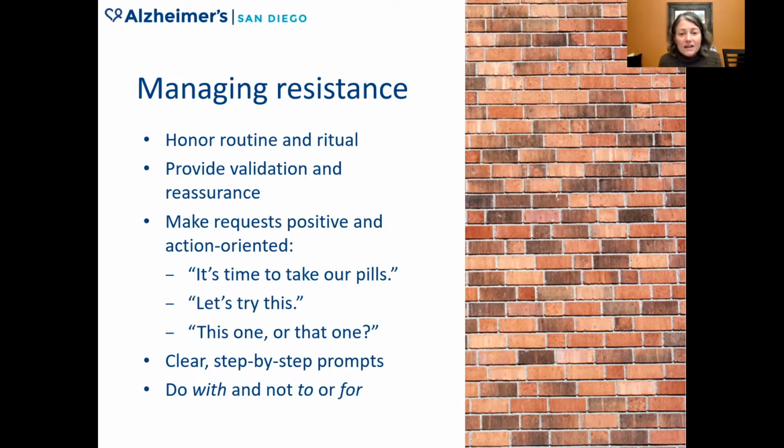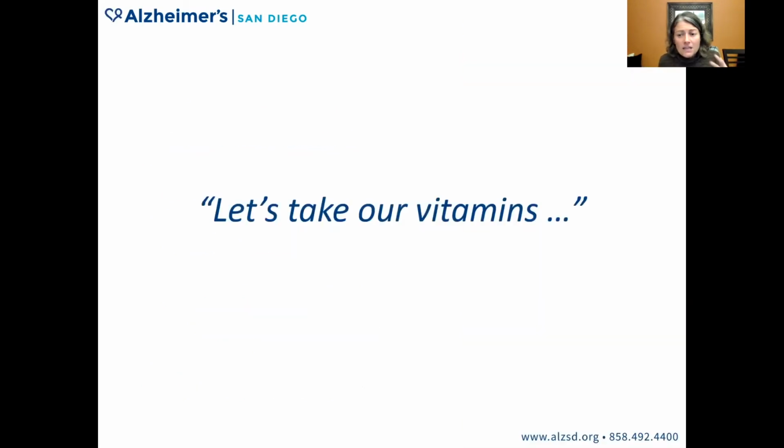So part of this, unfortunately, sometimes kind of comes down to what we refer to at Alzheimer's San Diego as therapeutic fibbing, right? You may not be being fully, completely honest, completely forthcoming with the person in the name of supporting them in feeling as autonomous as possible. We might be saying something like, okay, time to take our vitamins, right? If you're sure that they're not going to feel good about taking this medication because they're mistrustful of you, of the doctor who prescribed it, they don't remember what they're taking or why they're taking it, maybe something like, let's take our vitamins.